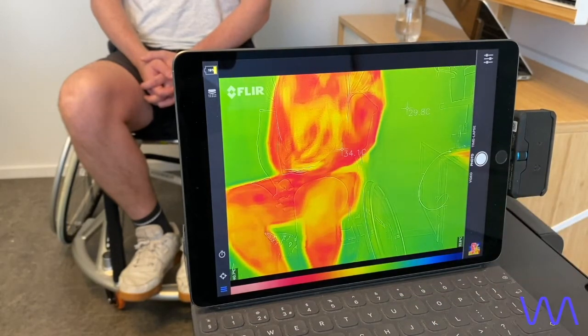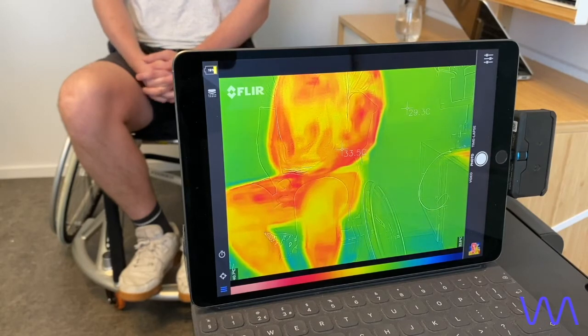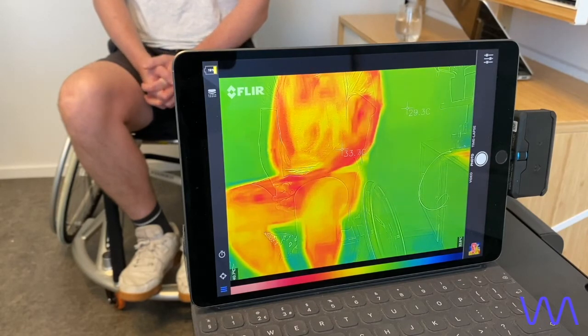We're going to leave our test person sit in this wheelchair for about half an hour with the WheelAir turned off at the moment, to then see how much the backrest, and we can have a look at the seat, has heated up over a 30-minute period. You will probably notice a big difference in temperature. This is from studies that we've done previously as well.